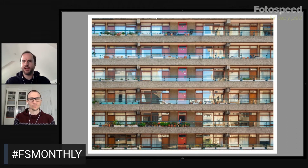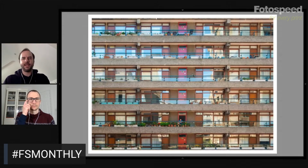I think Shaun's picture here would actually, because it's a little bit muted, I was looking at the doors, really, and the pink here and the red down here. It might work really well on a matte paper. So perhaps like the natural soft textured or something like that would look really nice, actually, and it would add to them.